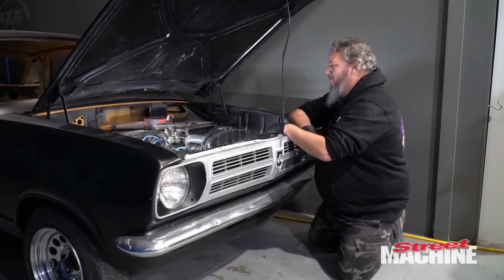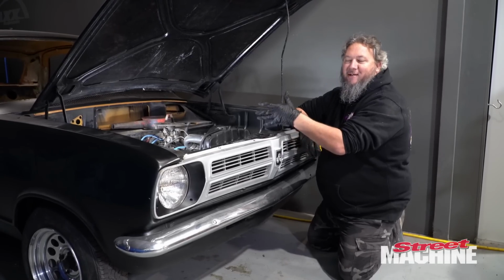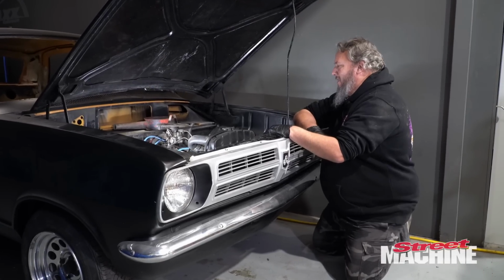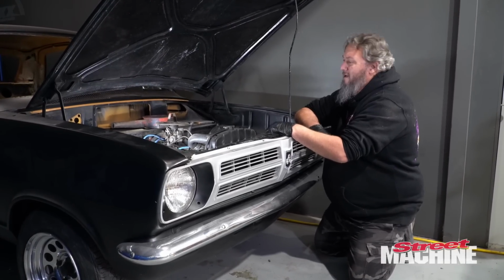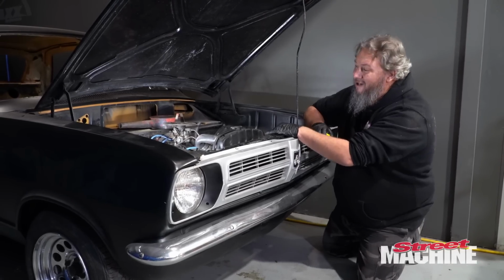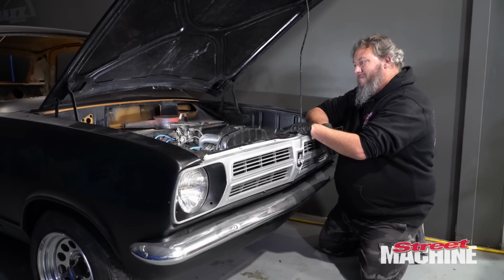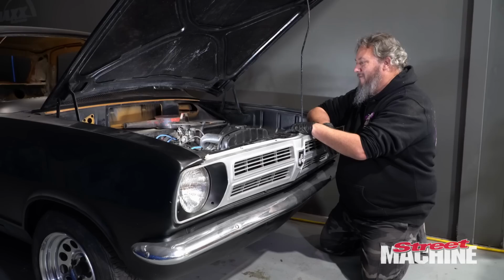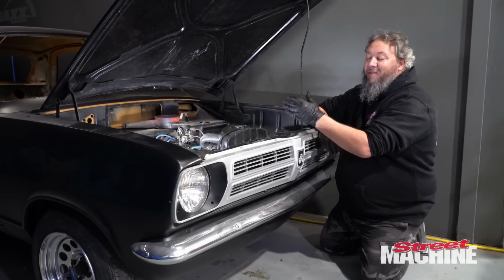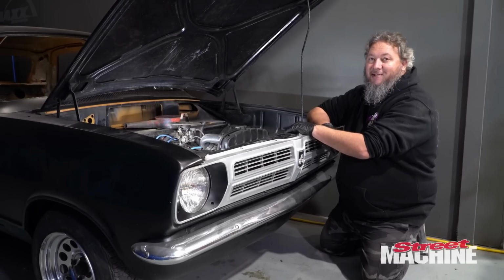A few crazy people did suggest that we should modify this or put a Starfire in it or some other crazy combo. None of that makes sense. I mean, some people probably say this 6.4 doesn't make sense either, but we have the car, we have the engine, we can put them together easy enough, and it would be unique. And sad to say, on YouTube these days, you've got to be unique to get the views.